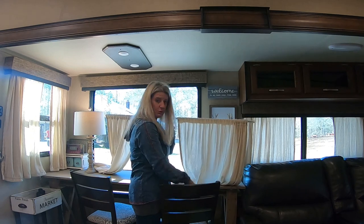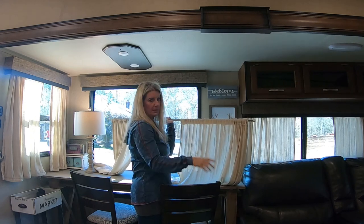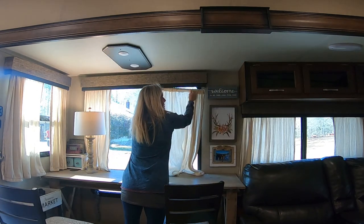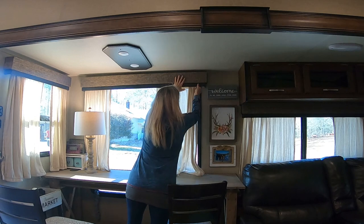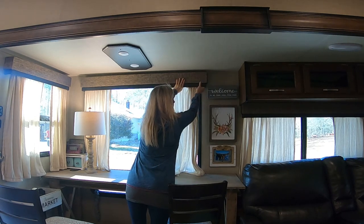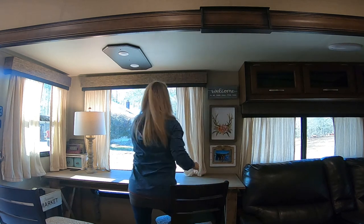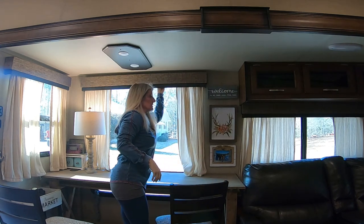And you could even recover your seats or something. I mean, you could use something with that fabric. Well, you just put this back up. And you want to make sure that you're all the way to this side. And I have them pretty tight because I don't want them to come down when you're pulling on them. But that way, you can still work.